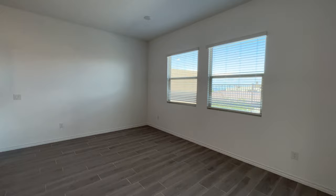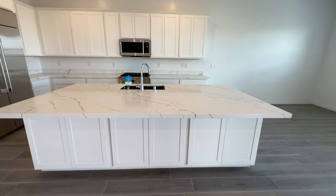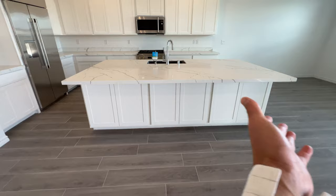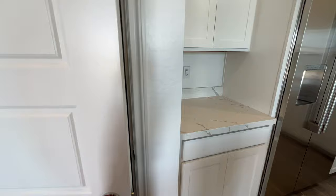Okay, let's dig into this kitchen since we're already here. They're giving you this 8 feet by 5 feet long island, plus they've included extra cabinetry. Sometimes they won't give you this front cabinetry, but how do you feel about this design, guys? It looks good. It also has its purpose for additional storage. Now, this is your pantry, which is not that large.